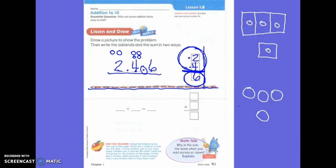Okay, so when we do our addition sentences today, some of them might be horizontal, and that's okay. And some of them might be vertical, and that's okay too. Either way is right, but they do the same thing. Also, first grade, if you know it in your brain and you want to write the answer, that's wonderful. But if you do not know the answer, I want you to use these strategies that we have learned about in first grade.